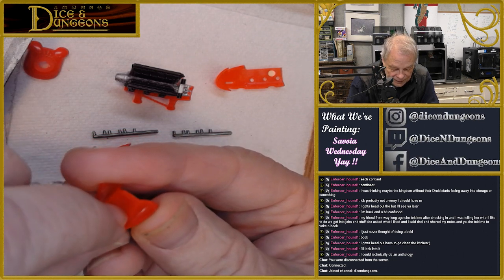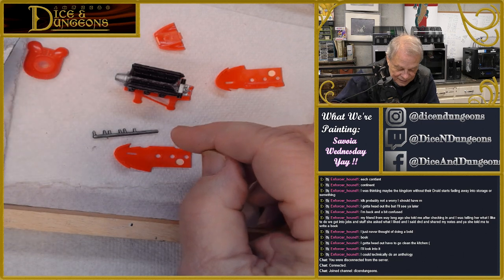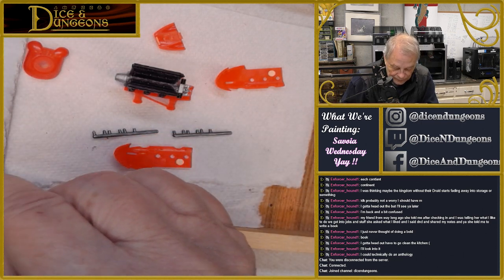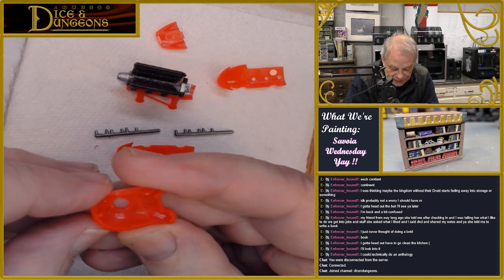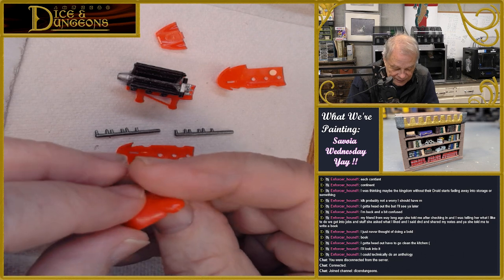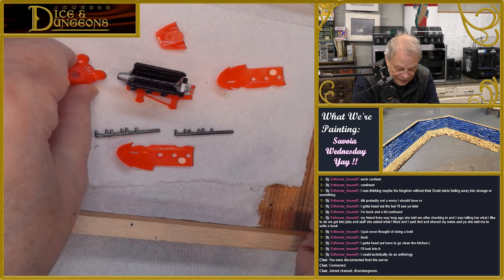You don't get to see. Yeah, I'm going to have to just fill that in. If this filler worked, I'll find out. This one's going to be cemented on, so the inside of it's not going to be that critical.